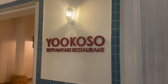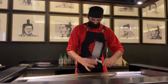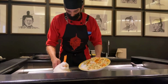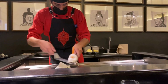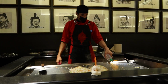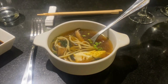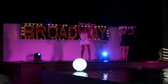This night was the night that we had reservations for Yukoso, which was the hibachi restaurant inside of the hotel. And I've actually never been to a hibachi restaurant, so I was very excited. And I thought the show was absolutely amazing. He definitely did a really great job, and the food was really, really good. This was a full 4-course meal where we had sushi, soup, the main entree, and then we also, of course, stayed for dessert before we headed out to the Broadway show.